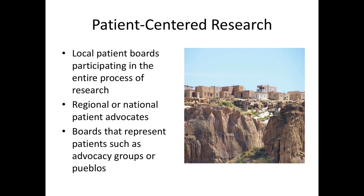The patient-centered research that we and others engage in has patient boards who are participating in the entire research process. The patient boards can also have regional or national patient advocates. These are often very activated patients who are leaders and advocate for improved clinical care, improved quality care. And actually, Ron represents one of those national advocates, and he'll be speaking next. There can also be boards that represent patient groups or pueblos in my case. This is a picture of one of the pueblos nearby, which is on top of a mesa.